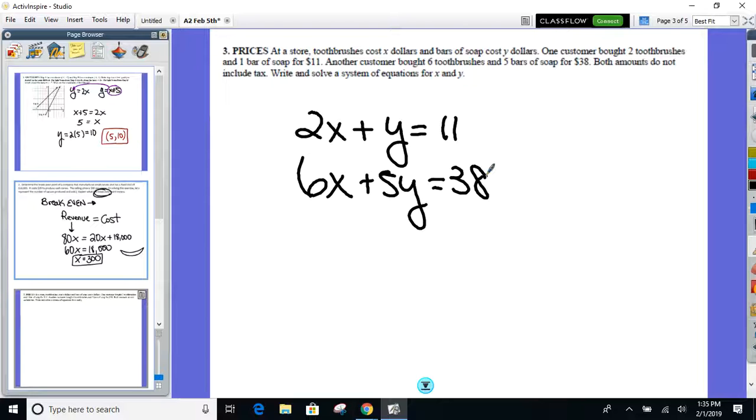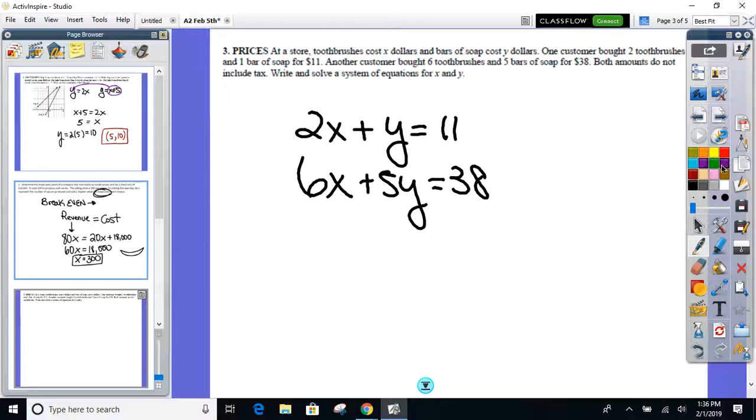Guys, there's a lot of ways we could go here. Can we just make a class decision? I can get y or x by itself. Yeah, I can get y by itself up here, move the 2x over. I could also multiply this equation by what? If I want to try to eliminate one of them, I could multiply the top by -3 or by -5. Can we make a decision what we want to do? Top equation by -3.